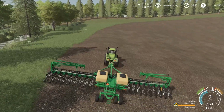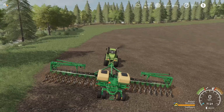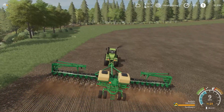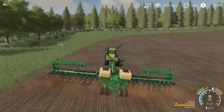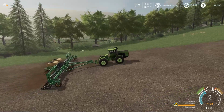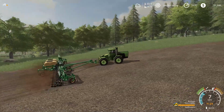Here we go. Sunflowers dropping down, turning on. Set the cruise. Let's see what we ride at. 9 miles an hour. There you go. The old Steiger King doing its job. Looking good too. I like those new wheels and tires. Got the weights in there, and some fresh paint on them. Looking good.